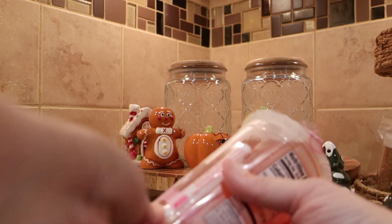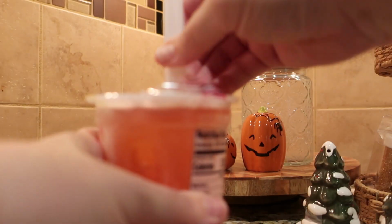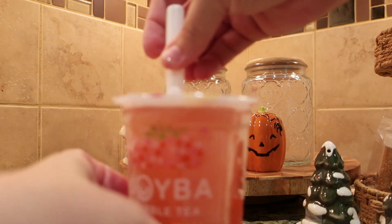It actually comes with a straw that is attached, and there's like a little pull tab here that we can open it up. Right, got my straw in there. I'm gonna give this a try. And this one is strawberry lemonade with green tea. It's really good. I really like this one. Tastes very lemonade-y with just a hint of tea. This one's good. I love these things.